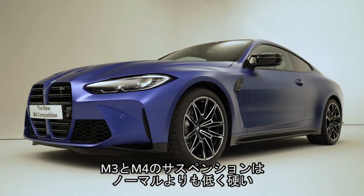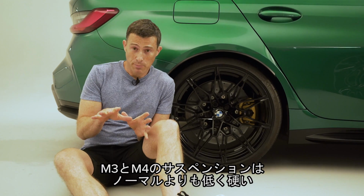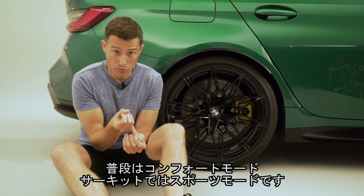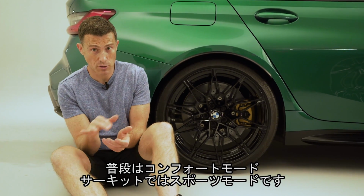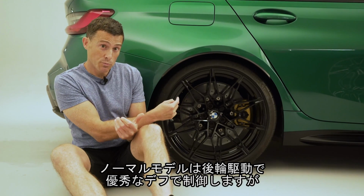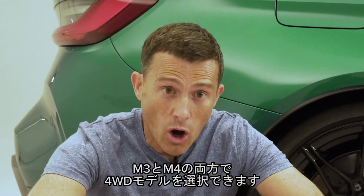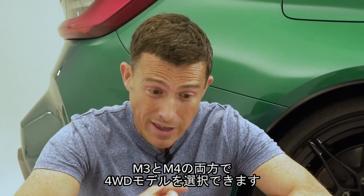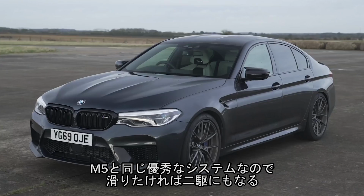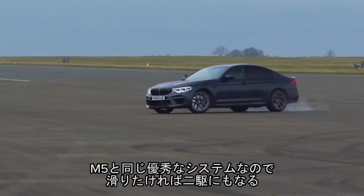The new M3 and M4 have upgraded sport suspension, which is lower and stiffer than their standard counterparts. Now, you also get adaptive dampers as standard, so that's really handy. So you've got a comfort mode for when you're just cruising around, as well as sport mode for when you're on track. As standard, the car is rear-wheel drive, and you've got a sport differential over the rear axle to help distribute the power. Now, you can actually get the car as an all-wheel drive model, both the M3 and the M4, and it uses the same clever 4-wheel drive system as the M5, so you can put it into rear-wheel drive mode if you want to do some skids.